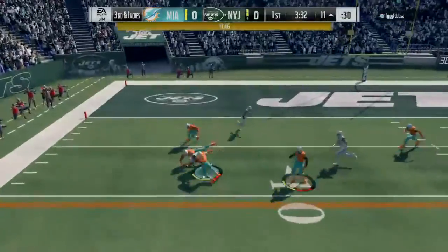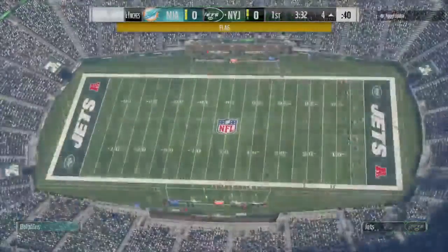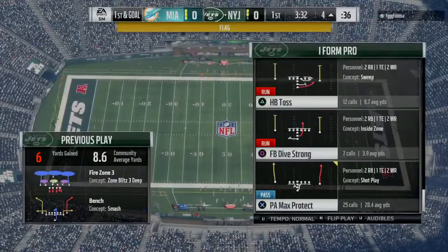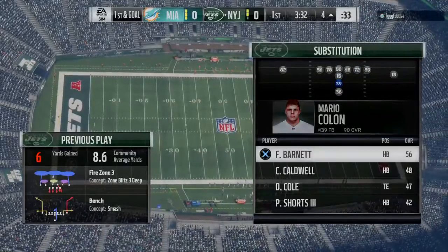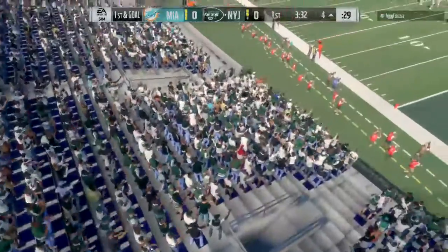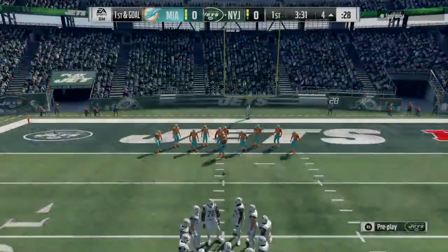And they'll try the ground game here with the running back. And he'll be brought down with the first down and a late flag here, too. And he may get a few more tacked on for good measure. So now it's 1st and goal.